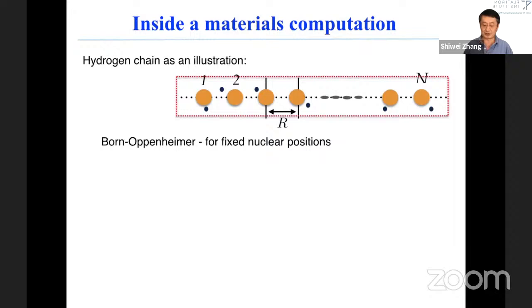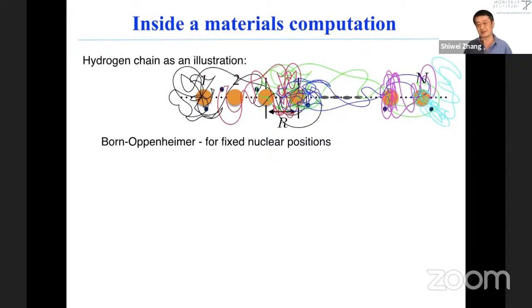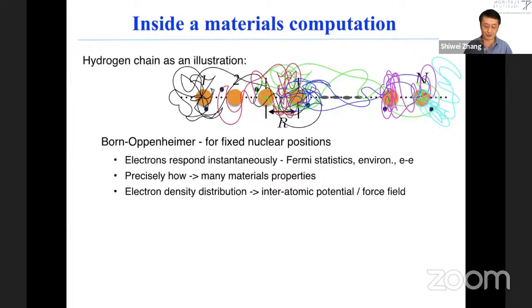So here's that picture again, and I've drawn out the electron traces. This is picturing somehow, if we could take pictures of the electrons, we know that they're indistinguishable. I've colored the different individuals just so that you can see that, in a bonding regime, an electron will hop between different protons and move. So the electron's response is a consequence of a lot of things. It's Fermi statistics, which means that when there's an exchange, the red one exchanges with the blue, the global wave function will have to change sign. It's a function of the environment, the external potentials that the electrons experience from the protons, and also the electron-electron interaction. So it's a complicated process that happens.